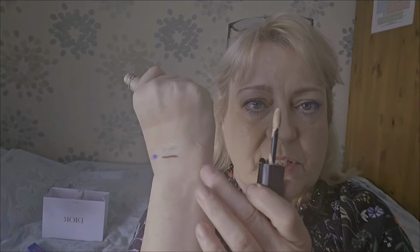So now I'm going to quickly just do my concealer. Today I'm using the Luminous Silk in 3.75 from Giorgio Armani. A quick swatch of that here, there, if you can see that. It's a really nice, beautiful, creamy concealer. So I'll pop that on just in my eye area, get rid of the dark circles, and around my nose and on my chin is where I normally need a little bit of darkness there.